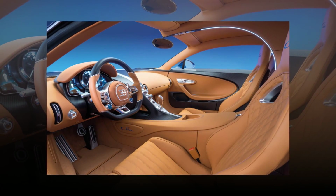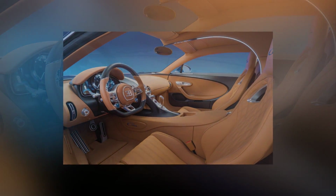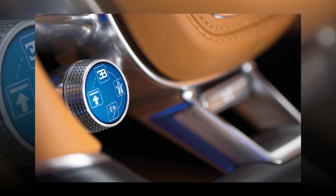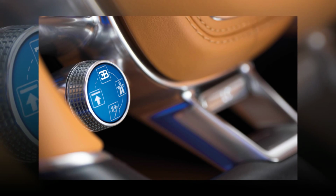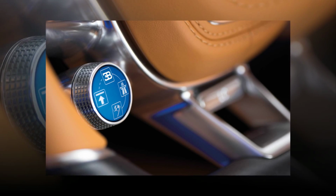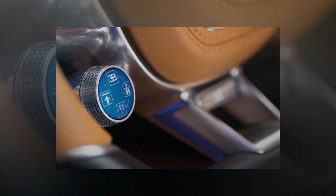As in the Veyron, torque is routed to all 4 wheels via a 7-speed dual-clutch automatic transmission. Bugatti claims the clutches are the largest, highest-performing such components ever fitted to a car. They'd better be if they're going to stand up to the 8.0-liter's 1180 pound-feet of torque during sub-2.5-second reps to 62 miles per hour.